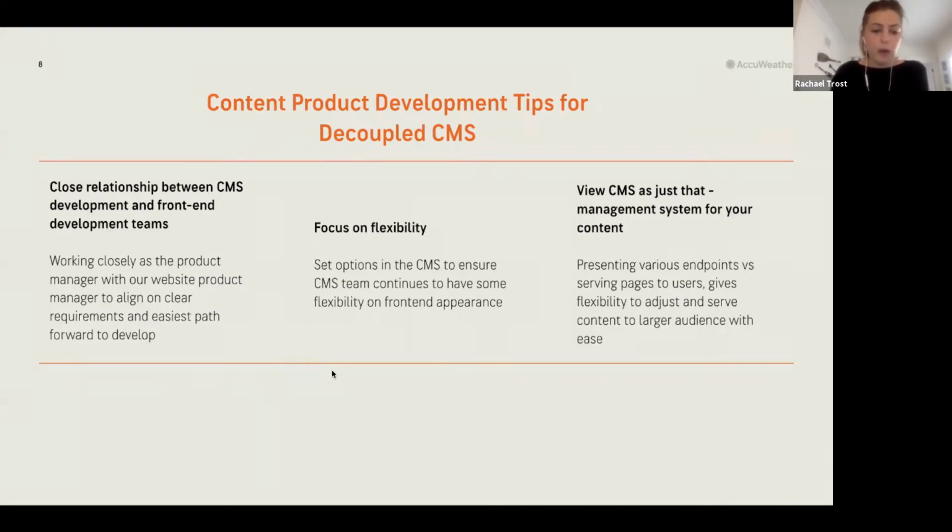We're also focused a lot on flexibility. We're working through some stuff for the tropical hurricane season right now, and making sure we're thinking of what we're building now so that it can be utilized for this purpose, but for other purposes as well. I think it's a good tip just for life in general: focus on flexibility. We want to make sure as we're building stuff in the CMS, we can present things to the front end as flexibly as possible so that changes can be made later as needed.